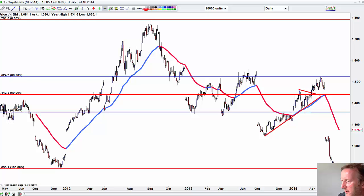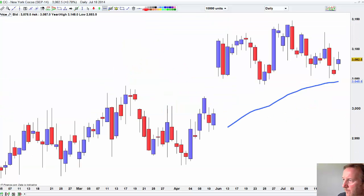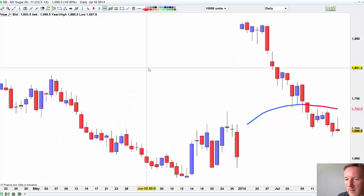Beans, incredible sell-off, which I've missed. I'll keep an eye out and see how we handle that. 11 bucks. That's a very significant sell-off. Cocoa, leave alone. Sugar, quite a sell-off. Obviously, you've got to leave that alone.